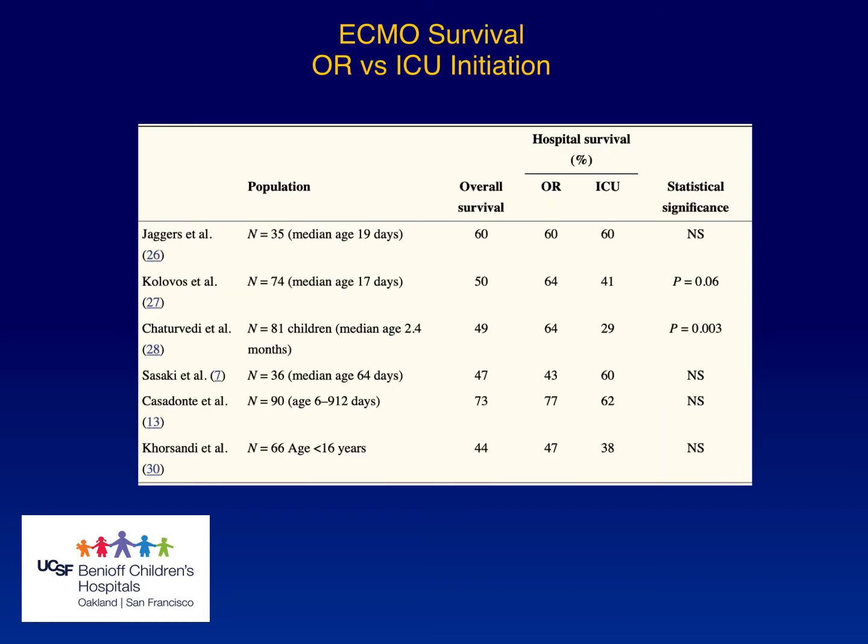I included this slide because I thought it was interesting that the centers that tried at all costs to avoid ECMO, there was no statistical significance in survival, whether they went on ECMO in the OR or the ICU. However, if you look at the 2 sites that trended towards initiating ECMO in the controlled setting of the OR, you did see significantly better outcomes for those patients.